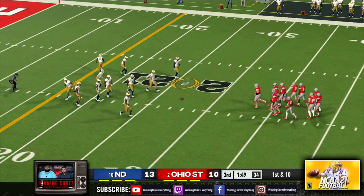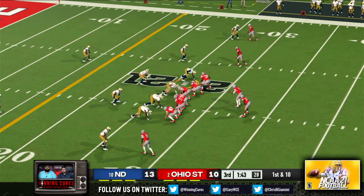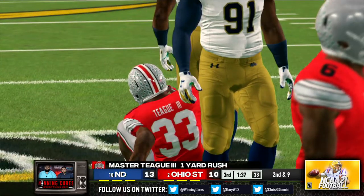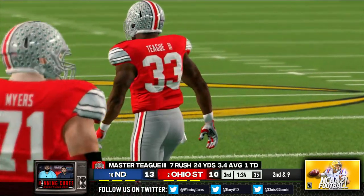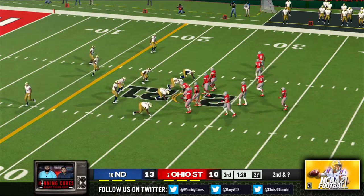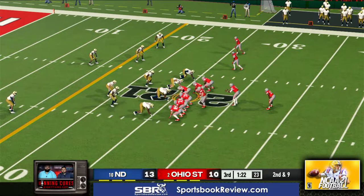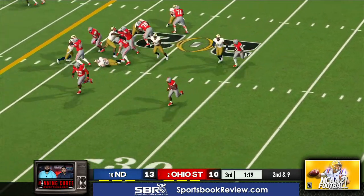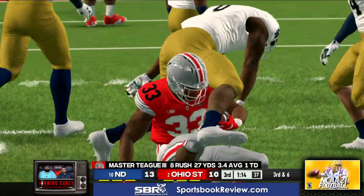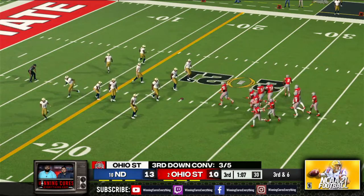From the 27-yard line, first down. He fights forward to about the 26. Pickup of a yard for the tailback. That brings up second and nine. Go down. They'll give it off here. He fights forward to about the 23. Third down now. They need to get it to the 17.